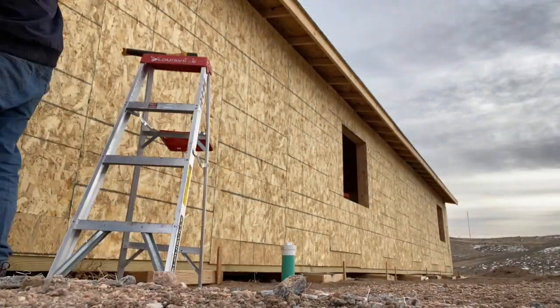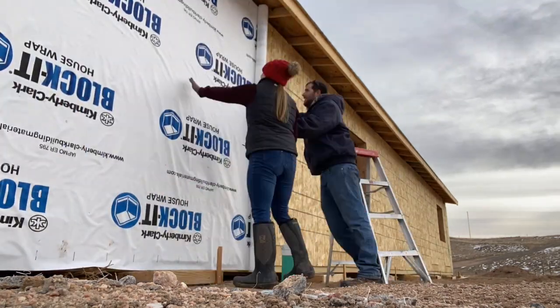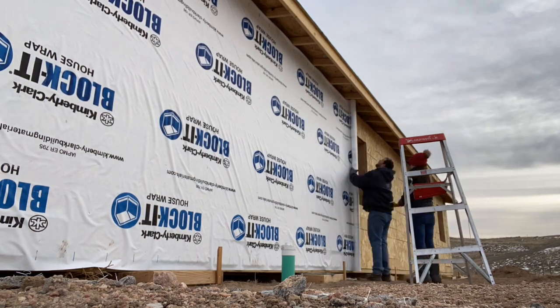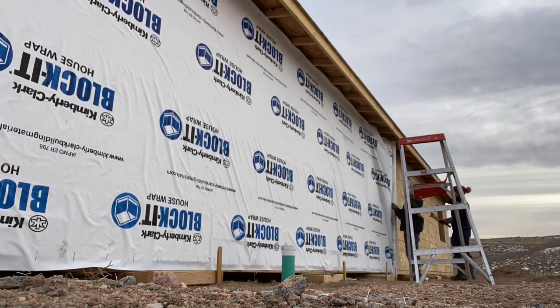With the house fully sheathed, the windows framed and cut out, we were ready to move on to this project right here, wrapping the house. And as I'm sure you've already guessed, this is not an easy task to do in the winter in Wyoming.